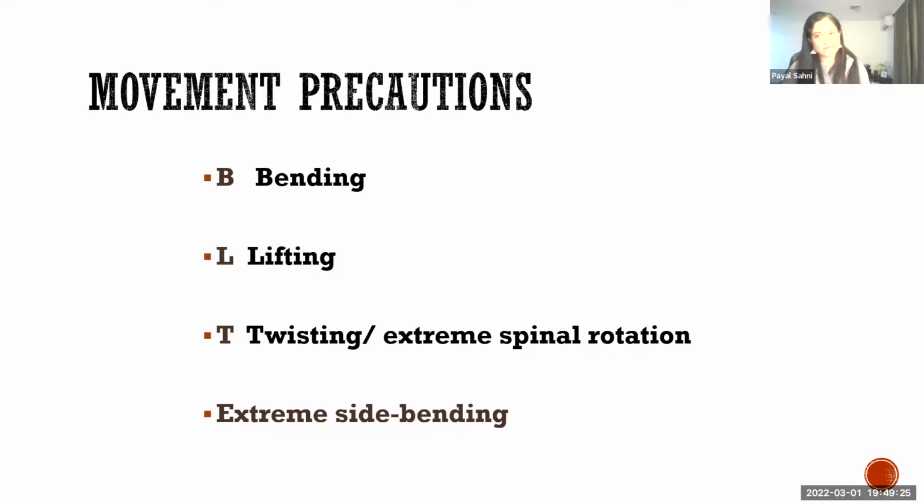Okay, some other things, some movement precautions that you should keep in mind: bending forward. All exercises that make you bend forward and round your lower back should be avoided. Lifting should be performed with right body mechanics. Lift at your hips and knees. Lifting is a functional activity, and you cannot eliminate it from your daily activities. So make sure that you bend and lift at your hips and knees, kind of a squat lift position, rather than bending forward and rounding your lower back and trying to lift something off of the floor.